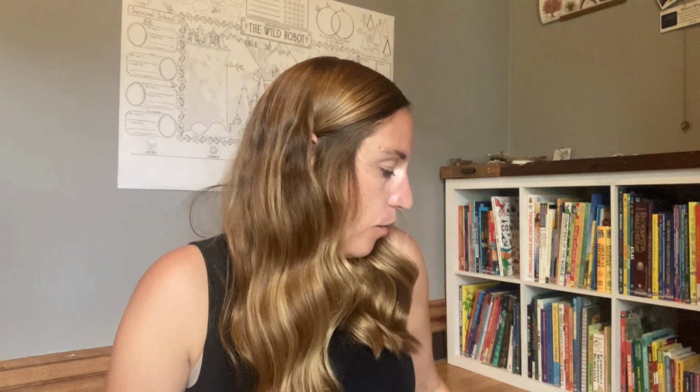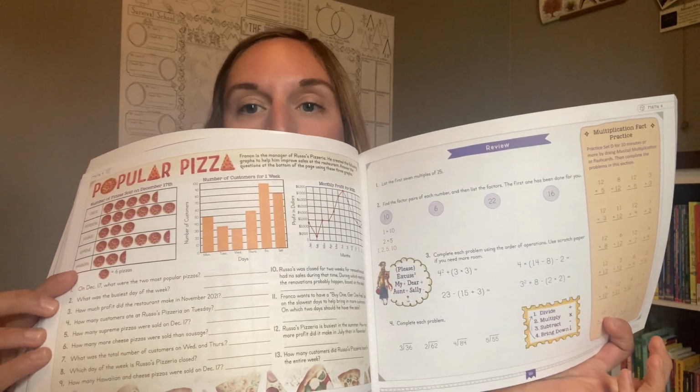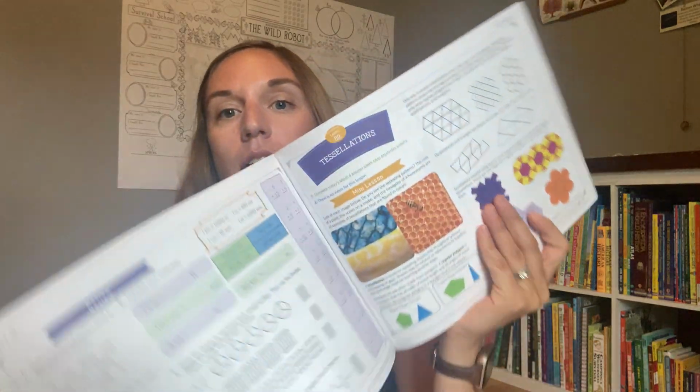And then for math, he will be doing Math 4 from the Good and the Beautiful, which again is something that they're known for, very colorful pages. And so that's something that my kids really enjoy. They're fun, but not overly busy, I don't think. It's not too overwhelming for my kids, and the lessons are not super overwhelming.